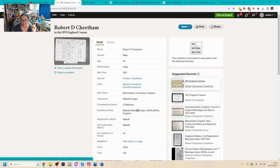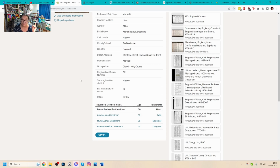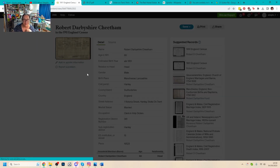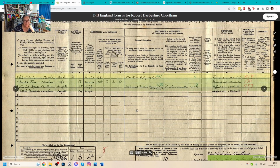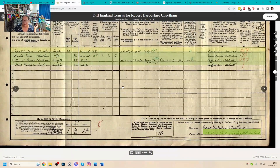It also tells you how many rooms. So I do want to look. I'm going to show you this one, and then I want the 1911 census. Again, I think I could be fairly sure: Robert Derbyshire Cheatham, Clerk in Holy Orders, Amelia, Muriel and Ethel. I think we got the right family. So yeah, as I say, I love this because it just feels more personal because they filled it in.